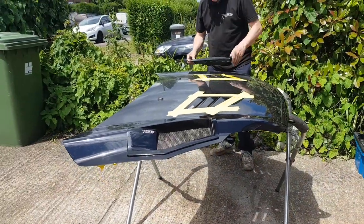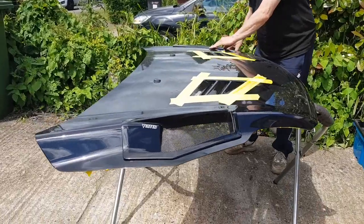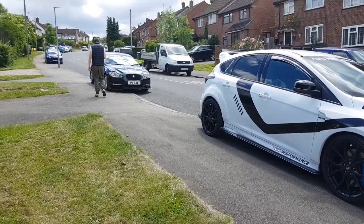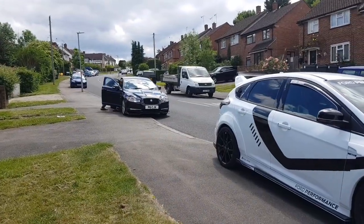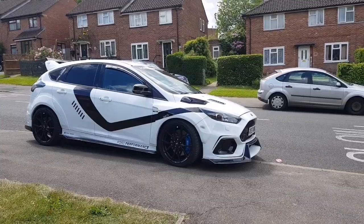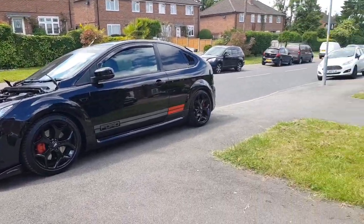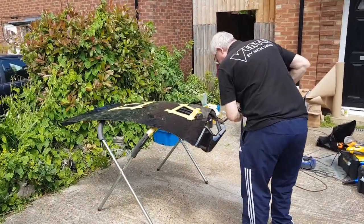Looking good, Nick. Yeah, well done, it's done, mate. Looking good. Well, so Chris is down here with his Jag. Gonna get some Jag vents on, looking sweet. And then we've got Mark with his wicked car. So we'll see him at Ford Fair. And then I'm so excited that this is now getting done. Nick is working his magic.